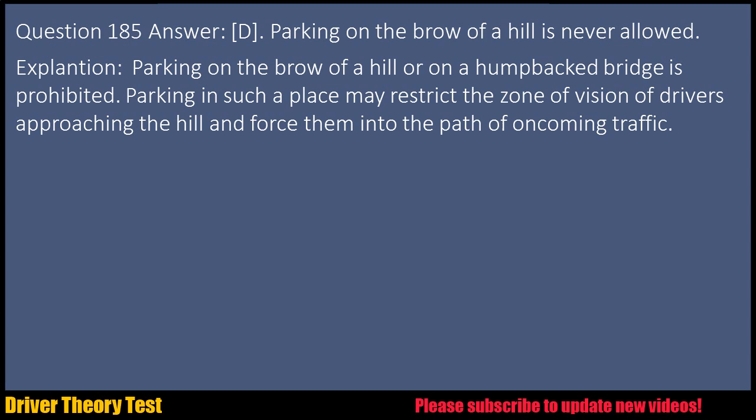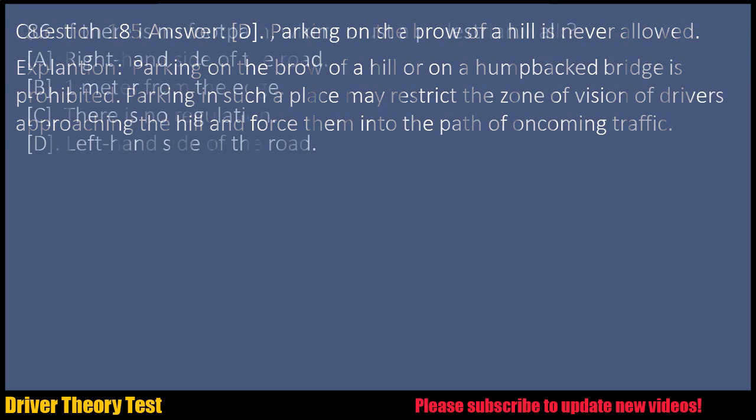Explanation: parking on the brow of a hill or on a humpbacked bridge is prohibited. Parking in such a place may restrict the zone of vision of drivers approaching the hill and force them into the path of oncoming traffic.